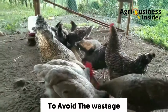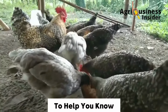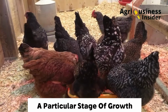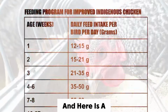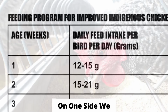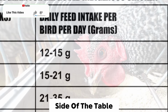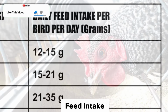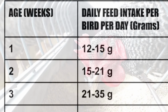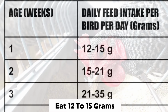To avoid the wastage of feeds, it is advisable to have a feeding program to help you know how much each chicken should feed at a particular stage of growth. And here is a feeding program for the improved indigenous chicken. On one side we have the age in weeks, and on the other side of the table we have the daily feed intake per bird in grams. So in week 1, each chick should eat 12 to 15 grams.